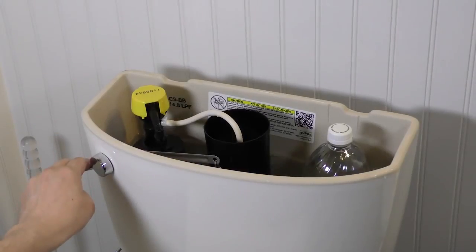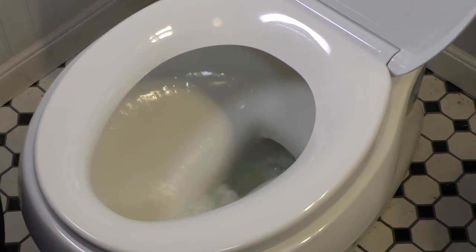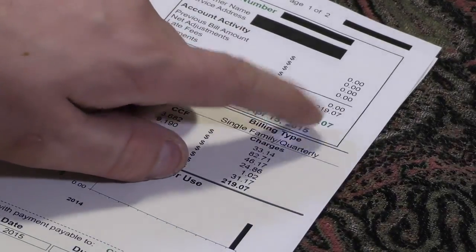Now, the average home flushes a toilet about 5 times a day. With each flush, you'll save about 1 liter. That's more than 1 gallon a day or 30 gallons a month. So by putting a simple bottle in your toilet tank, you can conserve water and cut down on your bill.